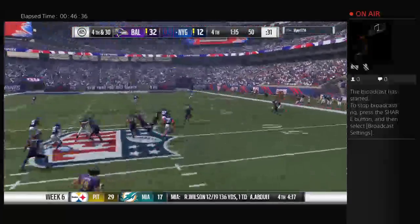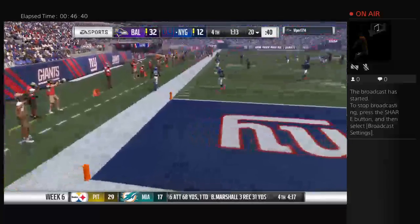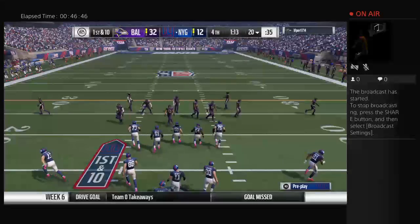He gets us away. It's a good one. Drawing toward the sidelines. And a bit of a mistake there. This is well into the end zone for a touchback. And New York set to take the field. They're down big here late.